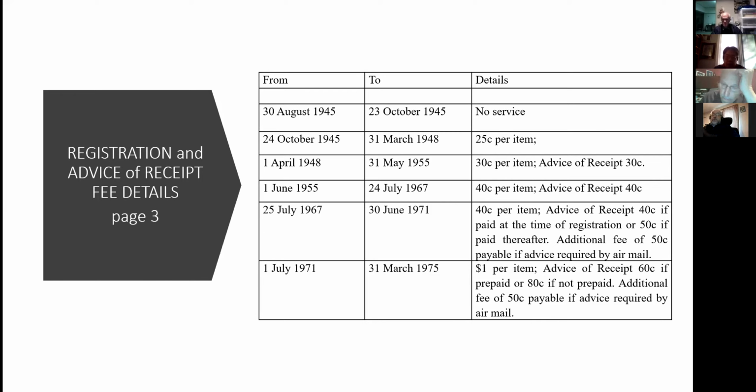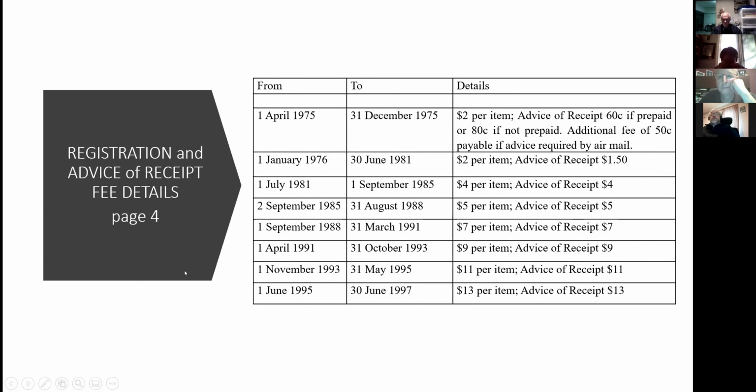And then things started to get much more expensive in the 70s, until at the end of June 1997, it was $13 for both registration and AR.